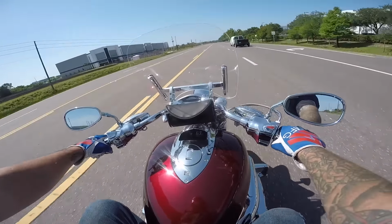I'm okay with it. I love this motorcycle, and I have just as much fun on this bike as I would on the Rune. At the end of the day, I really don't need a new motorcycle. I'm pretty happy with this thing.